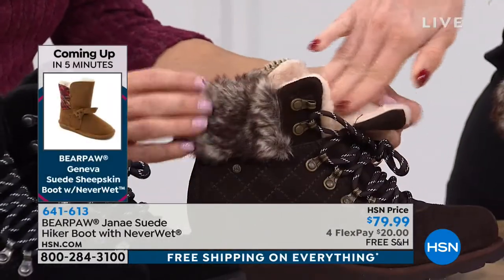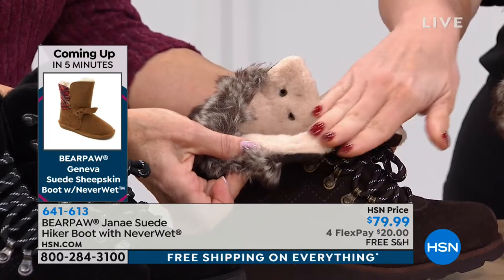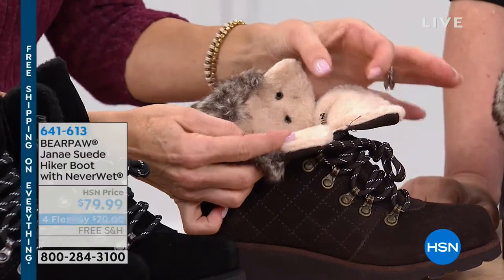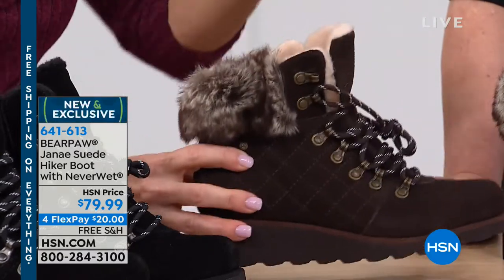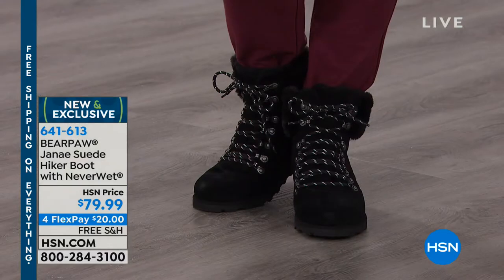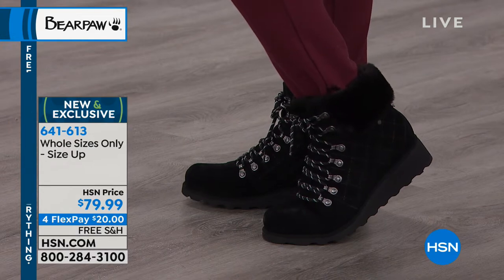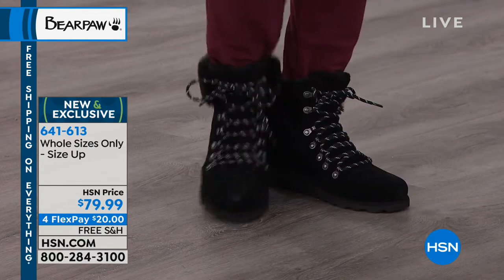And then this is where we get that comfort and that warmth. And oh, you're going to love wearing these. Absolutely. And this is wool blend lining as well. But remember on the last boot, the Maria, how thick it was? If you didn't necessarily need such a thick lined boot, but you still want that cute hiker, you love the ankle silhouette, the ankle length, this is sheared a little bit, so you're still going to have the warmth and the comfort, but it's not going to be as thick, and you are standing on the genuine sheepskin footbed as well. Okay, and again, $20 on FlexPay.